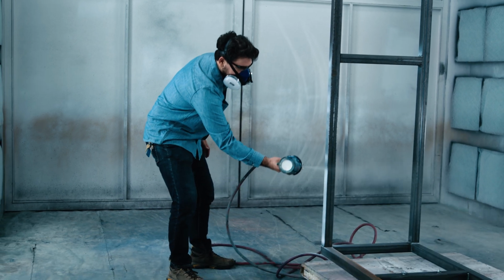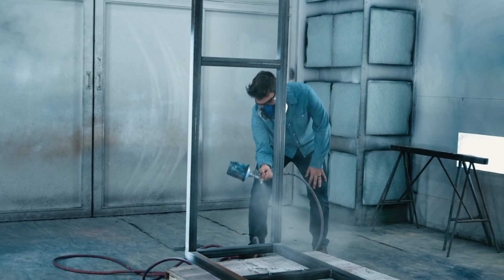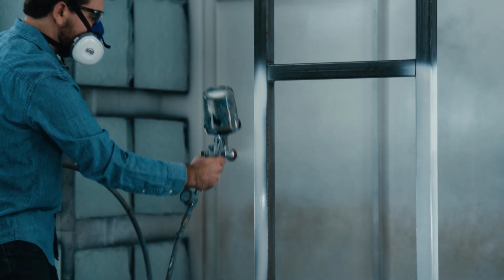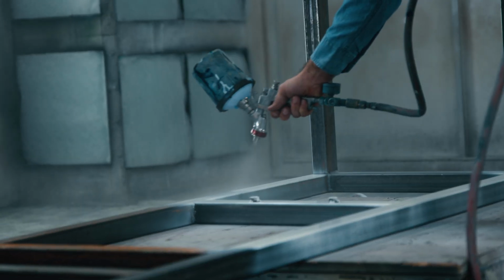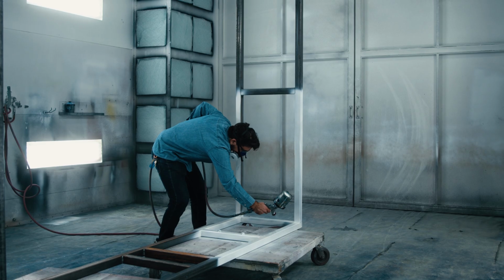If unprotected, this metal would be susceptible to corrosion. The primer and paint both act as a barrier, preventing the entry of oxygen and water into the pores of the metal. This step is critical to keeping the sign free from rust and staining problems down the road.